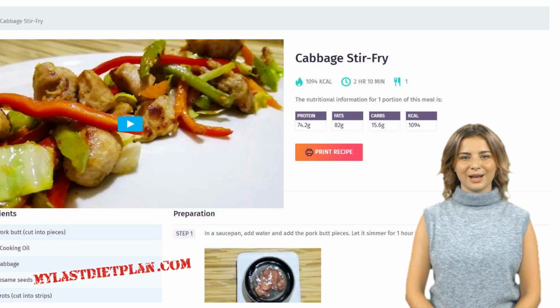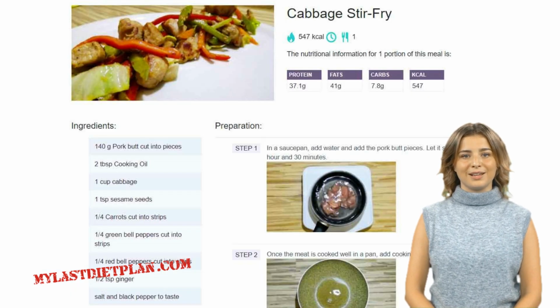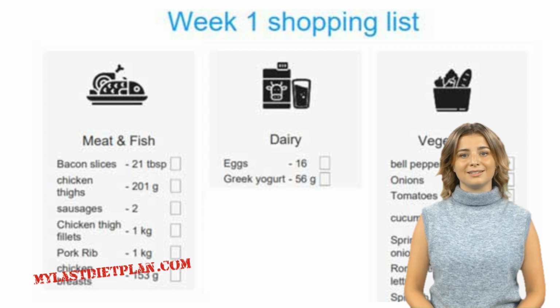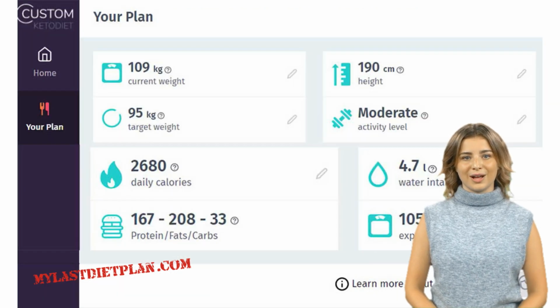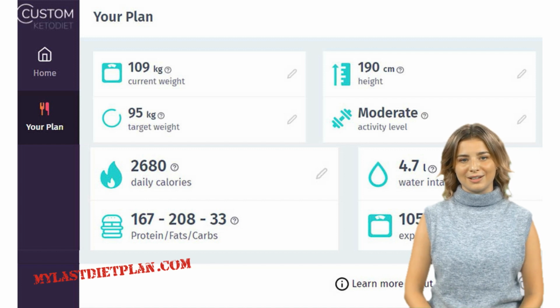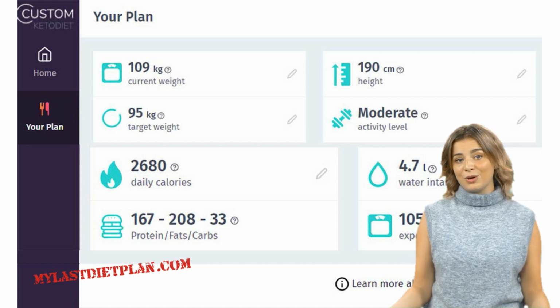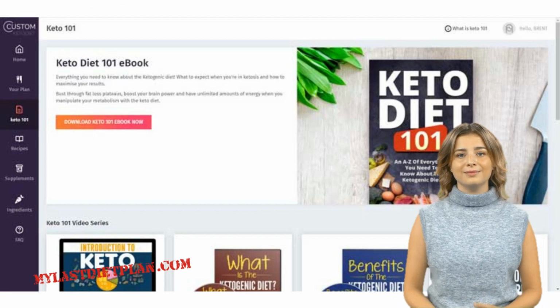The diet plan comes with easy-to-follow cooking video instructions, easy-to-follow printouts, and downloadable shopping lists. The built-in macro calculator allows you to re-enter your current weight, target weight, activity level, and daily calories, allowing you to recalculate your macros to help you achieve your weight loss goals as you follow along with the diet.